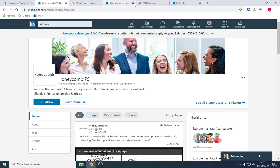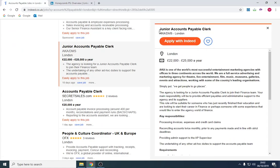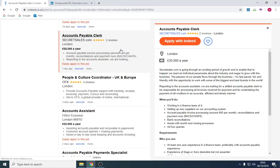They've got 5 employees. What I look for with the small employees is companies with about 70 to 100 employees. So if I go into this, e-commerce websites are usually quite good. Secret Sale, it sounds a bit dodgy.